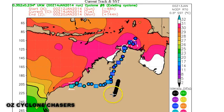That block, not only will it just block it, it will actually deflect it and push it out to the west, possibly even a slight west-northwest direction, but more than likely just due west. Now, assuming that happens, we should see the system getting very close to the Pilbara coastline in the East Pilbara, around that Port Hedland region, between Broome and Port Hedland.